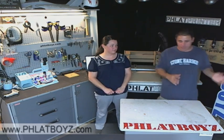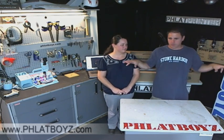We haven't cut out the original Phlatprinter in-house, so we went through and modified some of the code to get it to fit a little better. It's just going to be great, especially for the kids that are getting into RC. It's going to be super inexpensive. You can buy this, and you can just get parts from wherever you can get them to make this machine work.